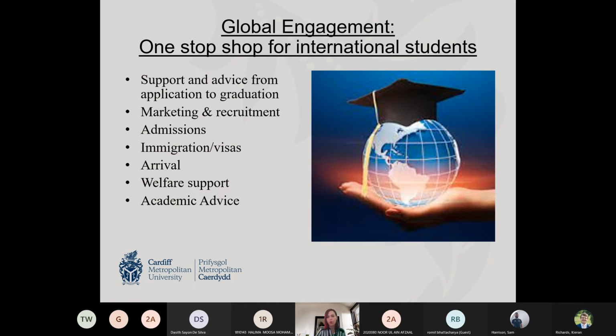We have welfare support for students, so that means support with any question that you might have, any problem that might have that's not specifically course related. So anything outside of that, whether it's where do I find halal food in Cardiff, where do I buy a light bulb, my light bulb's gone in my room, I don't know where you buy that in this country, anything like that, or I'm a bit homesick, any problem that you might have, then welfare support is available for you.